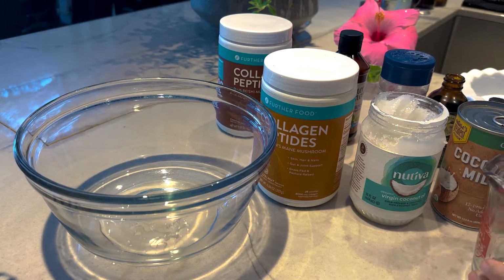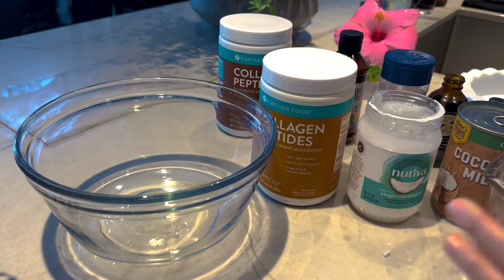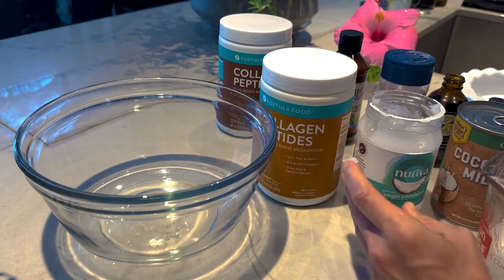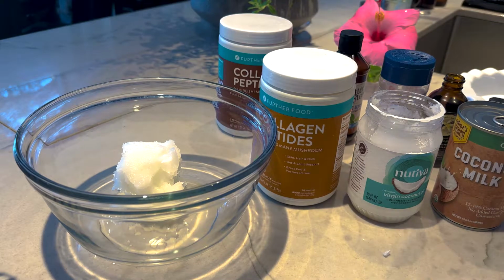So 1 cup of the softened coconut oil. Here in Hawaii, it's almost melted, but it's kind of chilly this morning. So we have 1 cup here, there we go, and that's going to go into a large bowl.